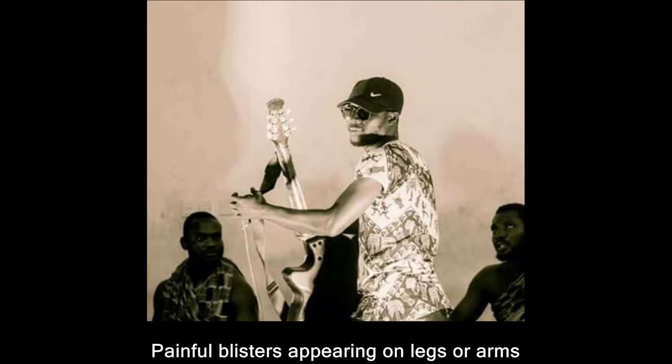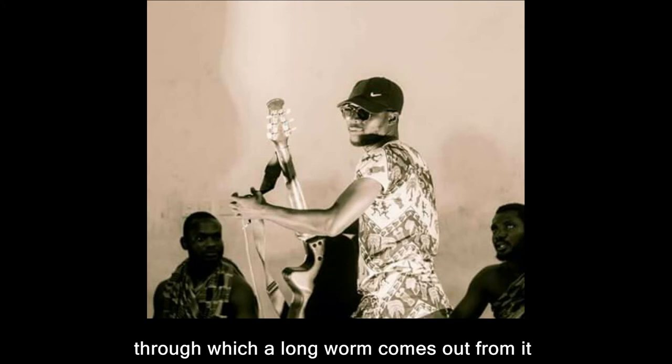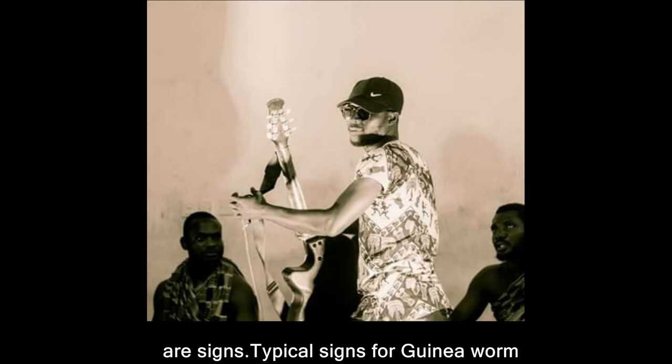Painful blisters appearing on the legs, with the blisters bursting and forming a sore, through which a long worm comes out, are typical signs of guinea worm.